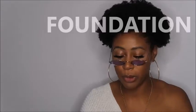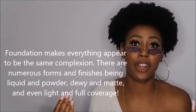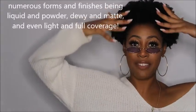So the next step is foundation. This is your starting step to your work of art. It is to basically make everything look like one, so when you put everything else on top of it, it all looks the same. So next is your highlighting and contouring.